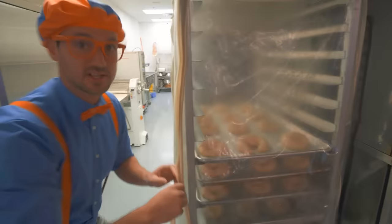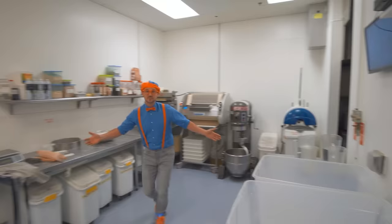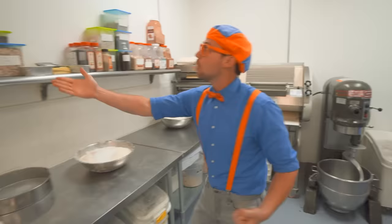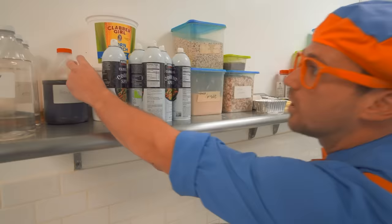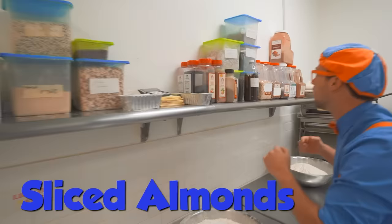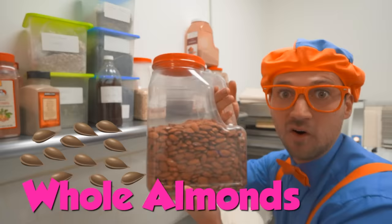Whoa! This room is where the baker is always at, working along, making tasty treats. Okay, let me show you around. Whoa, look at all of these ingredients. We have some honey. Yeah, honey's tasty. Ooh, cooking spray, sliced almonds. And look, whole almonds. Wow, and oats. Kind of like the stuff you have in the morning sometimes.